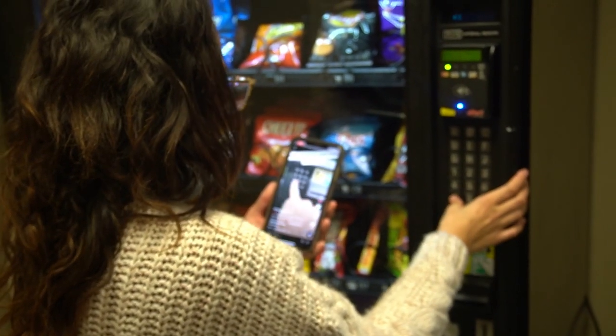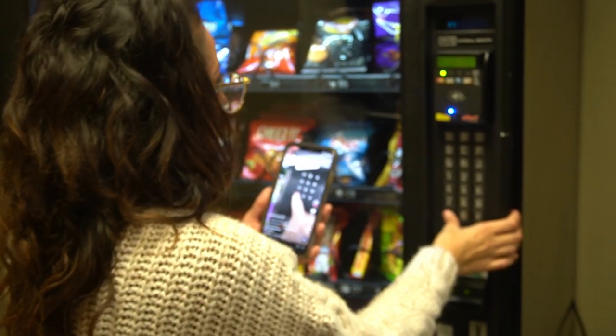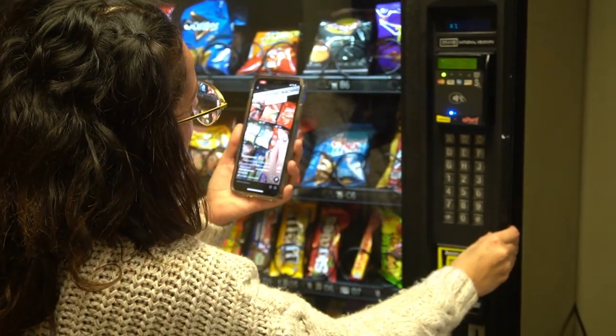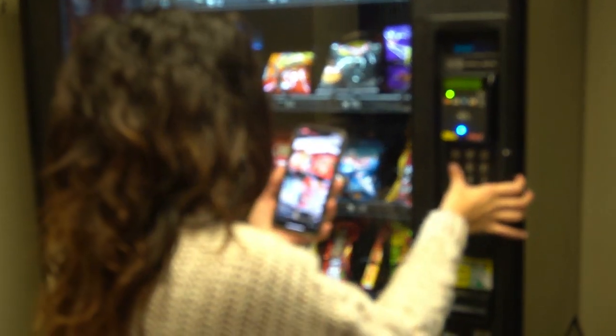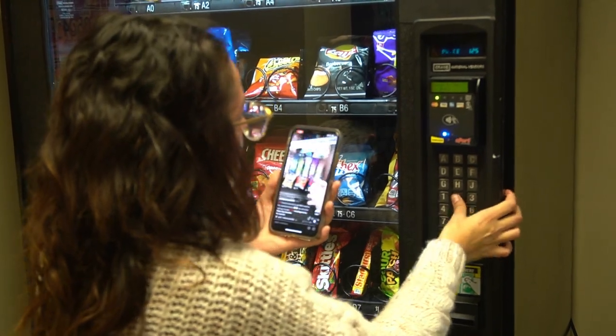5624-3677. And then make sure you press star star. That's really important. So press star star. Okay, so once you do that, it goes to maintenance mode. So press 128 like normal for the Sun Chips. And just like that, it works every single time.